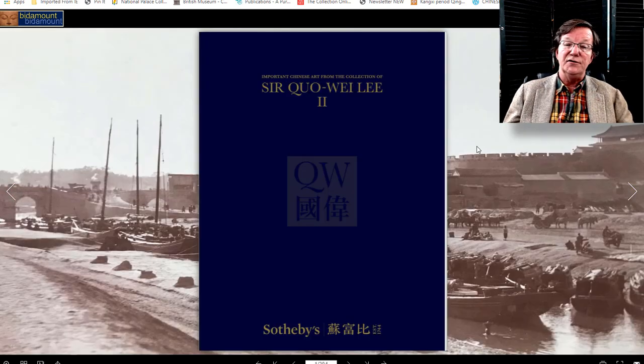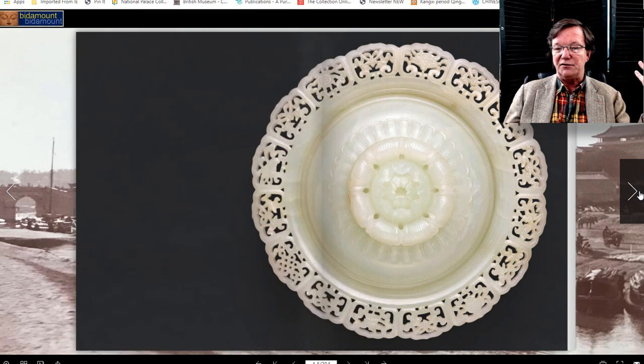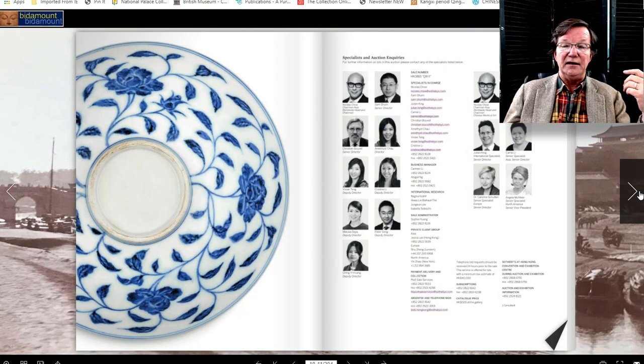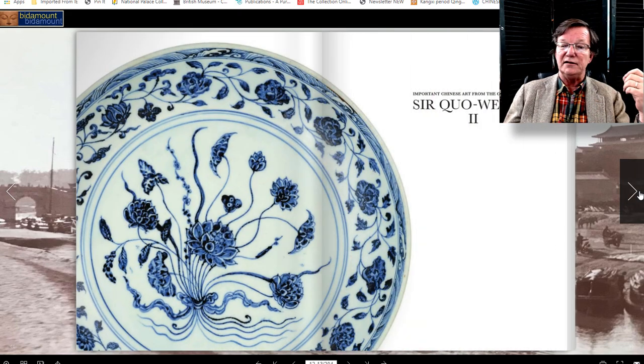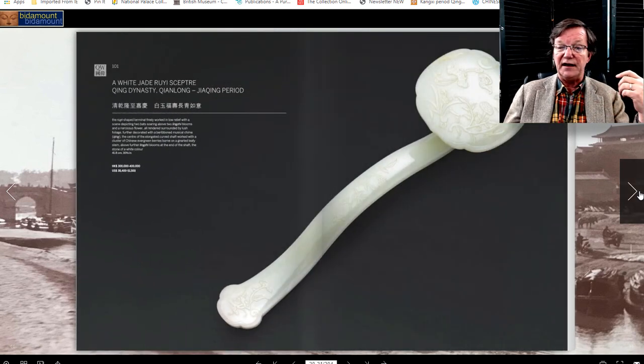And then on to the last catalog here, part two of the Sir Kuo Wei Li collection. You may remember we did a video on this last October or so when they did part one. He was a very well-known Hong Kong banker. He was a big benefactor to his community. From what I read, he was just a great guy and he loved art. He made a considerable fortune and began collecting. And he was very generous with his collection. He was always willing to loan it out and share examples with institutions and people doing research and all that kind of thing.